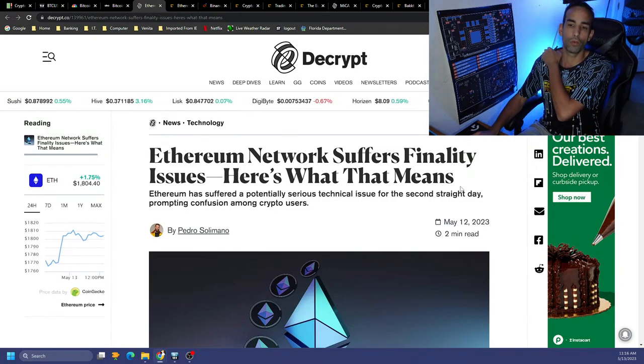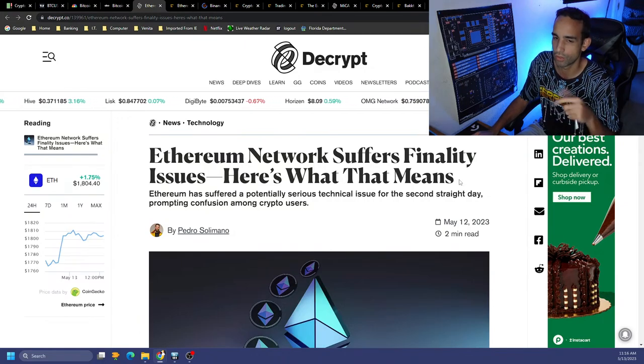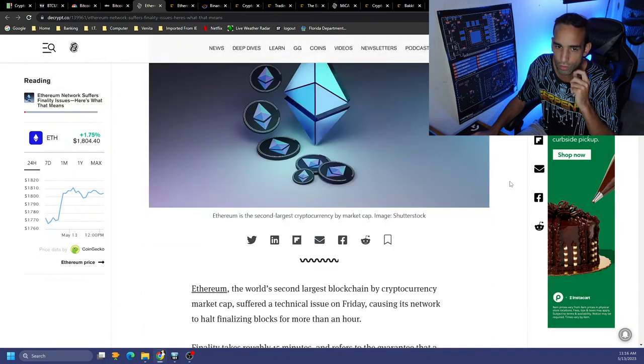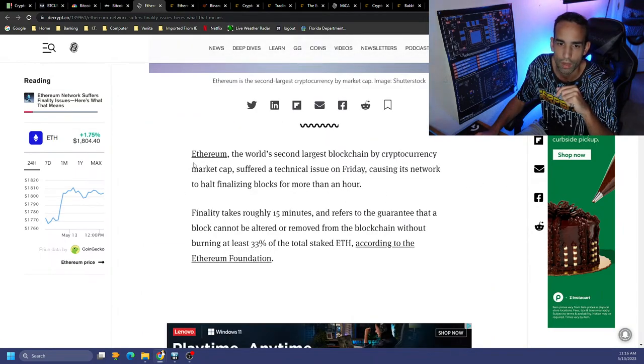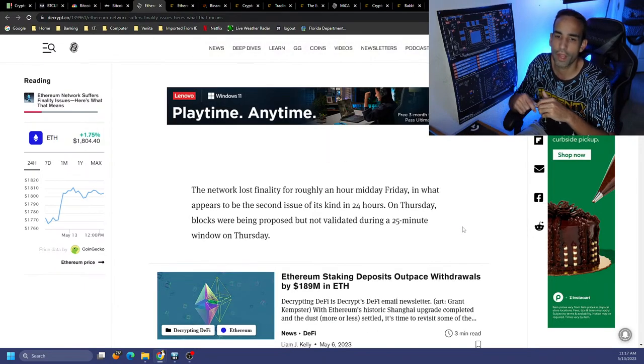Moving on, Ethereum network suffers finality issues, finalizing transactions. I've tweeted about this, I think, earlier on Thursday. The finalization of transactions takes roughly 15 minutes and refers to the guarantee that the block cannot be altered or removed from the blockchain without burning at least 32% of the total staked ETH, according to the Ethereum Foundation. The network lost finality for roughly an hour midday Friday, and what appears to be the second issue of its kind in 24 hours.